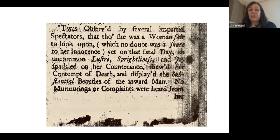And this is a quote from a minister that was also published by Timothy Green. They loved to print the sermons afterward. It was called Gallows Literature and often was sold at the gallows. This custom began in England and continued in the United States. I didn't know about any of this until I started researching it.